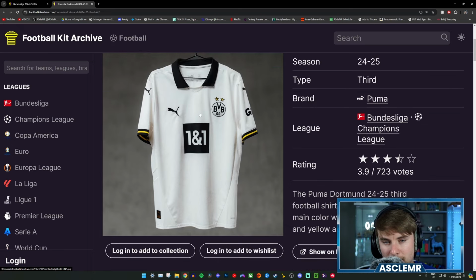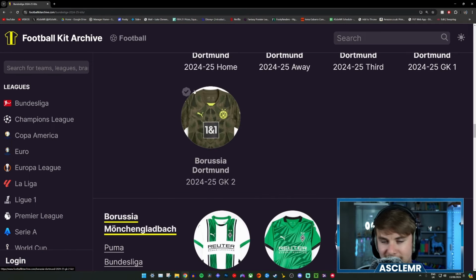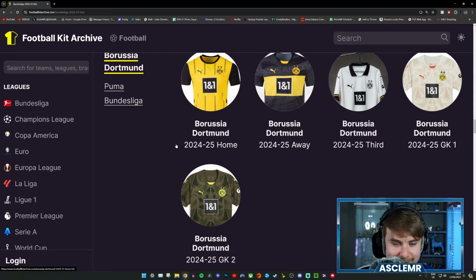The white and black colour scheme is really clean, but this is what I mean: you can make a kit look clean but boring. This is clean but fantastic because we all know Dortmund's black and yellow, so they've kept the black and yellow, and they've added little yellow accents to really pop the kit out and give it that element of personality. And it's an absolute flex to make the badge white to match the kit, but keep the stars gold to say, we're still golden, you know what I mean? We're still winners. Fantastic looking kit, I'm giving it a 9 out of 10.